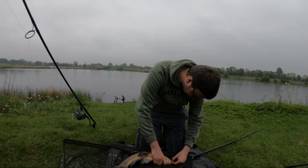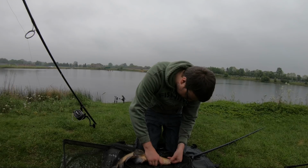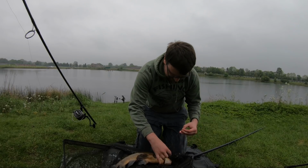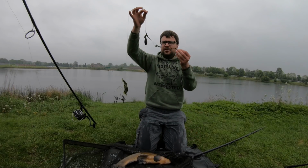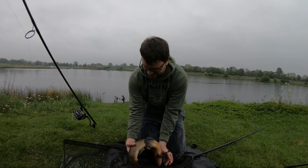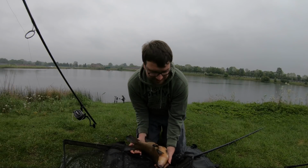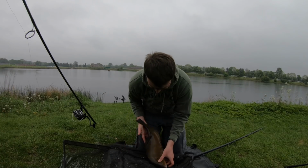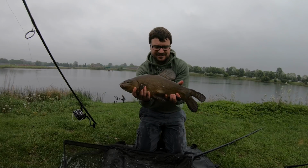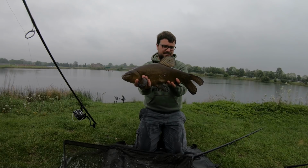Oh, top lip, that's what happened. There we go, the old soft hinge rig this time. Quite a decent split-tailed male tench here. It's going to be very lively because obviously I had it in a net for a while, waiting for the weather to improve, but it doesn't really look like it's going to. That's cool though, what, four or five pounds, something like that. Good to be off the mark.